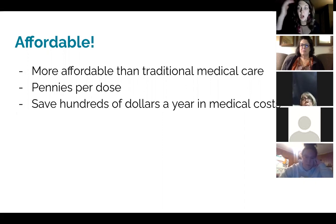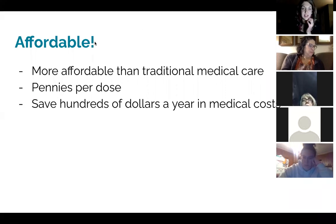Who can tell me what their copay might be for visiting the doctor? It's okay if you don't know the number, but put that in the chat box or think about what that is in your head. What about if your doctor gave you a prescription for an antibiotic? About how much would it cost you to fill that prescription? Okay, and again, you can put that in the chat box. 20, 50, 35, yeah, 30 to 60, okay, 0.